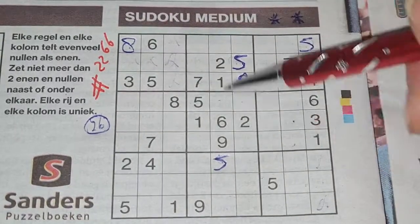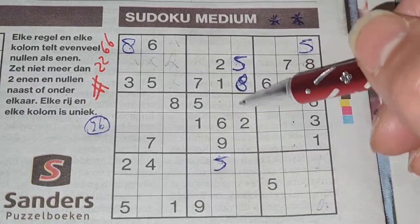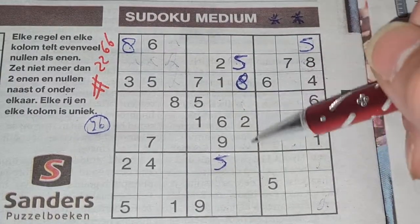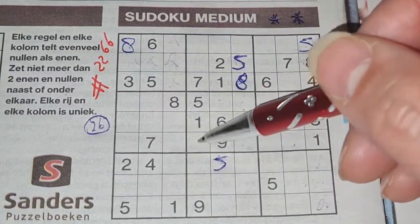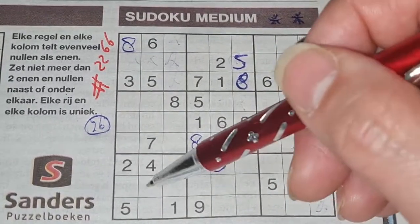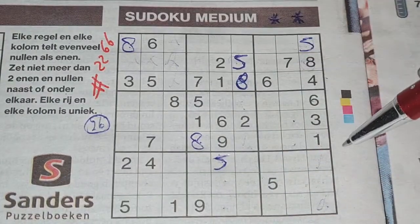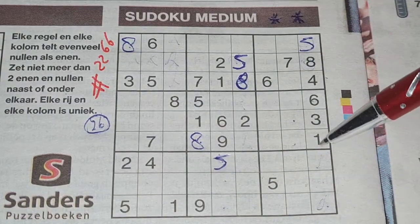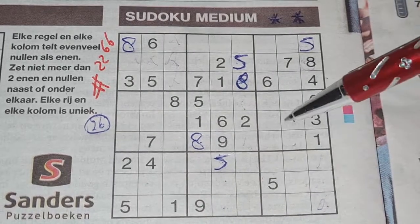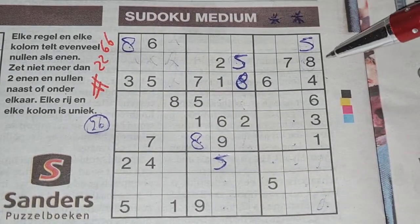4 missing numbers now in this big square. One of the missing numbers is an 8. We see here an 8, no 8 in these 2 boxes. There an 8, no 8 in those 2 boxes. 1 box up left for the 8 should be there. Now I cannot continue with the 8. Let me choose another digit.